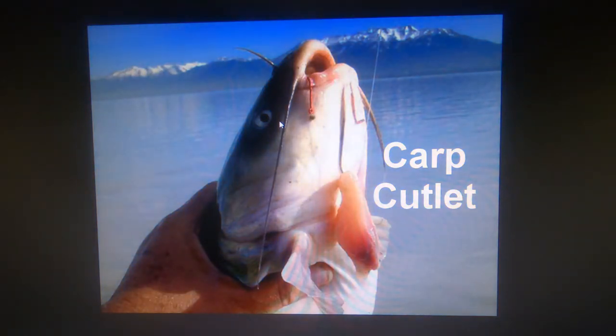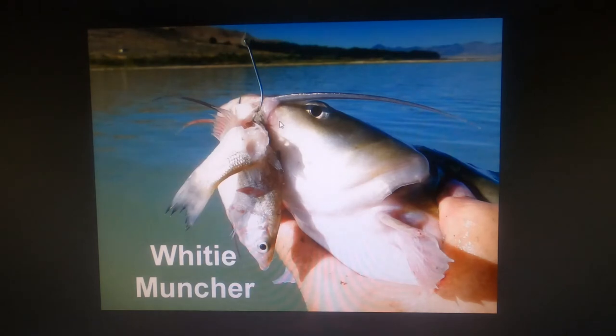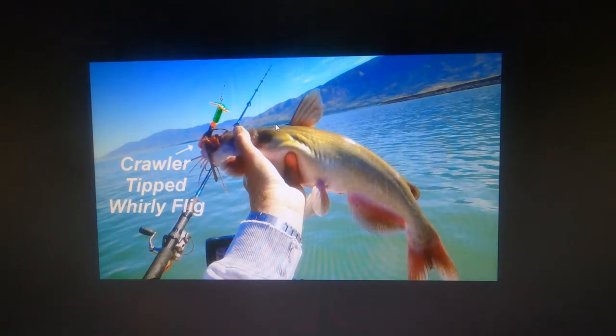Next few pics will show some of the baits that I use most here in Utah. First is carp meat. Next is a chub minnow, which I use either whole or cut up. Next is a white bass. Again, I use those either whole or cut in halves. Last picture is a gob of nightcrawlers on a whirly jig. Now, these things all work, and we'll be talking more about rigging and fishing them later.